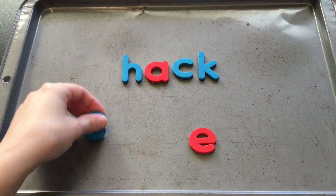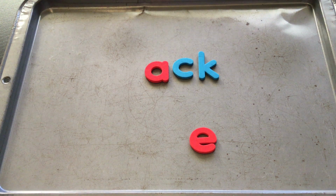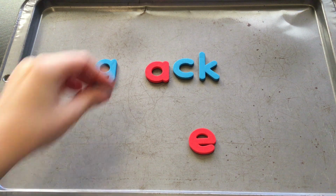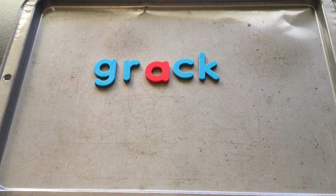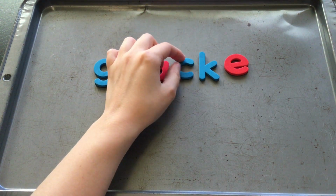Miss Bache-Wiig's name has this in it. Did you know that? Let's see. What do we need to start with? A G. Okay. If we start with the word grack, which is a nonsense word, right? If we start with the word grack and we add a magic E to the end, we've got to take one of these letters away.